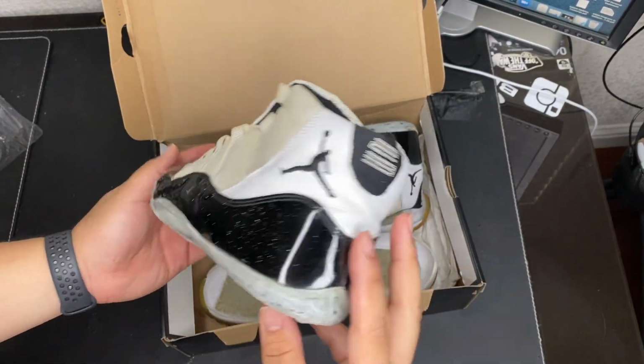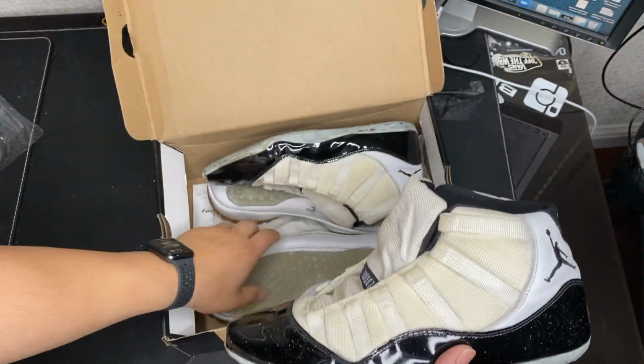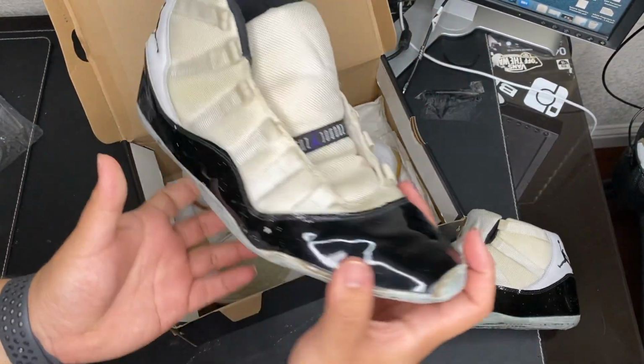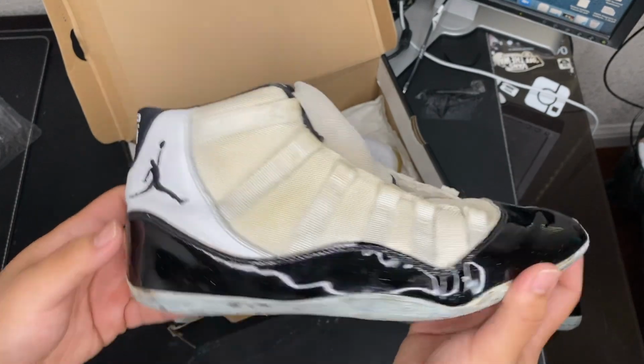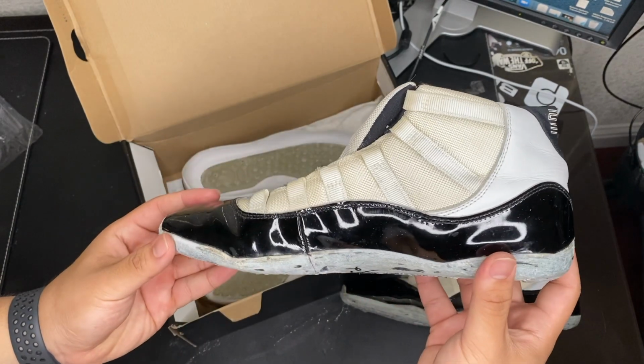So here we have a 2000 pair of Concords, guys. As you can see, the soles have been fully removed already. All the glue is dried up and the soles just came right off. There's yellowing on the mesh, but the owner doesn't want us to touch any of the mesh, any of the yellowing. He wants to keep it looking vintage.